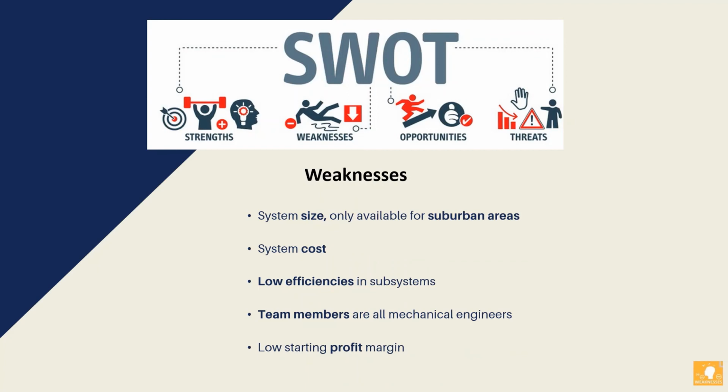For the weaknesses, the system size is large, so only people with large land and houses can currently install the system, which creates a limit for suburban use. Other weaknesses are the system cost and the efficiencies of subcomponents, which in return produce a low profit margin. The last weakness is in the skill of team members, as we are all from the same discipline.